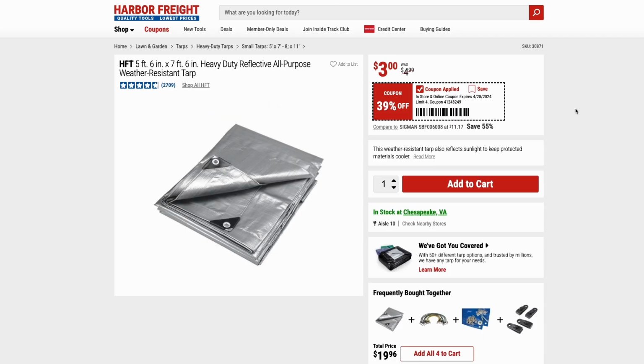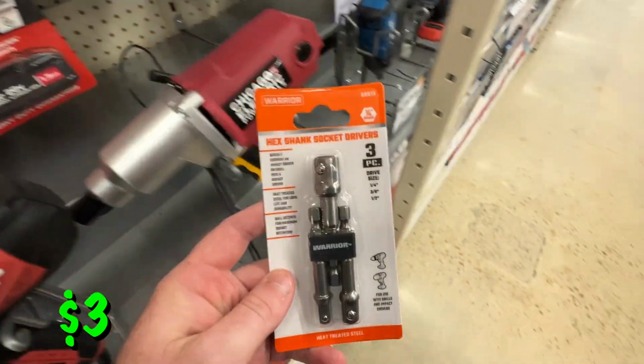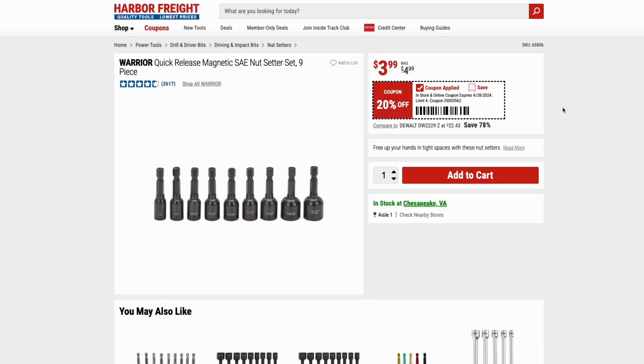The heavy duty reflective tarp. This is a nice tarp. I always try to avoid those blue cheap tarps. These silver versions are actually pretty nice. But here's a 5.5 by 7.5 foot version for just $3. The Warrior Hex Shank socket driver sets, 3-piece set for $3. That's a great price. They also have the Warrior Quick Release magnetic nut setter sets, 9-piece sets, for $4.